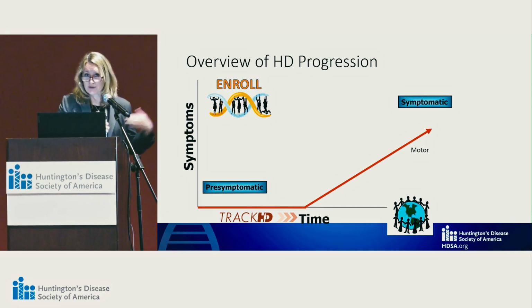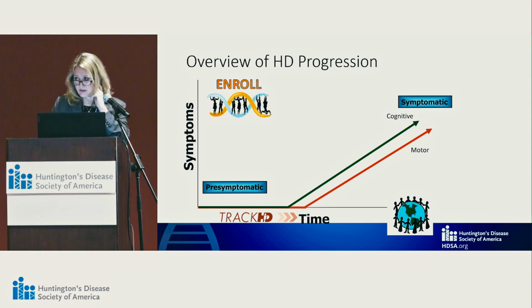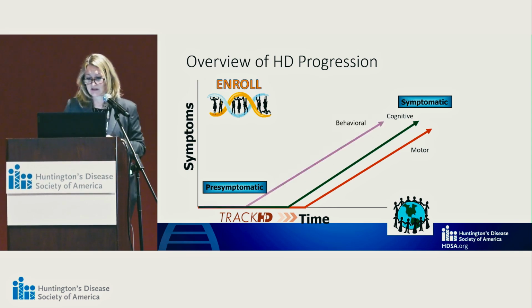And if you were at the research meeting earlier, there may be some ideas for why that's happening, why there's specificity within certain neurons in the brain and why it happens later in life. But we do know that those motor symptoms, again, when we have that switch between pre-symptomatic to symptomatic, and those motor symptoms get worse over time. But what has been demonstrated is that those cognitive symptoms that I talked about most often appear earlier than the motor symptoms. And the behavioral symptoms appear even way earlier than the cognitive symptoms.